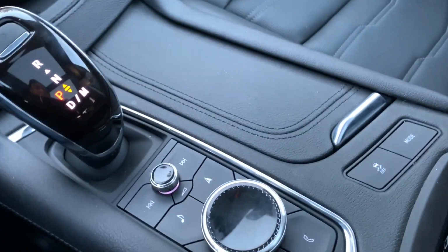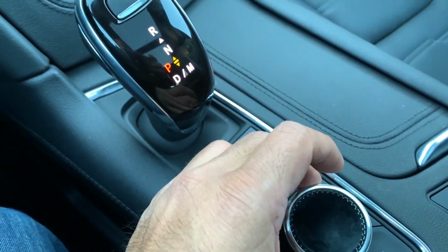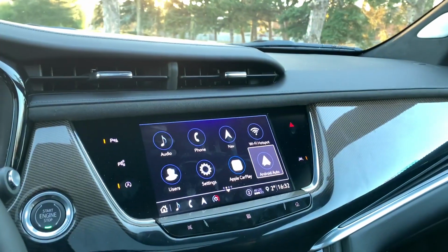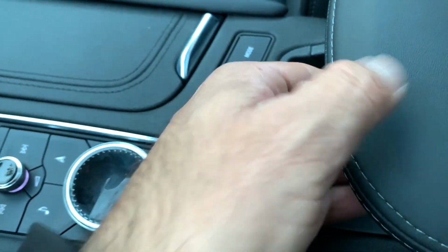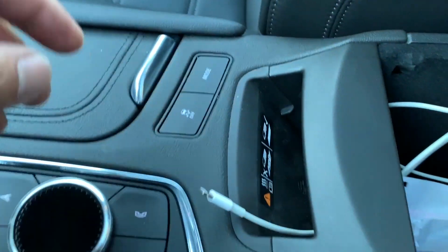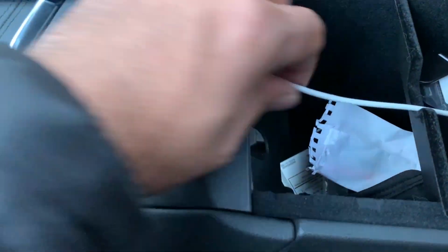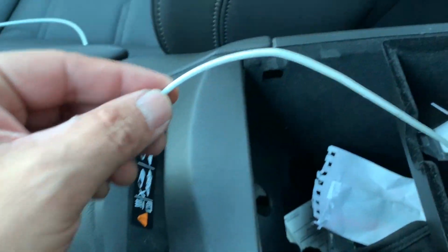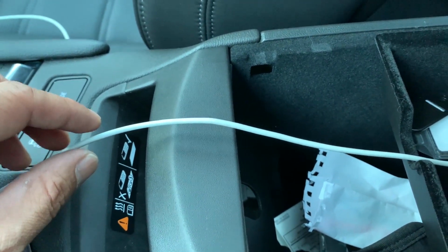Two last things. If you don't want to use the touchscreen, use your joystick or your rotary controller. You can see just how easy it is to use. If you're wondering why this is here, I will show you because I just found it yesterday. Like a dummy, I put my USB cord on top, and you can see exactly where the kink is on it. Because, like I said, I'm a dummy sometimes.